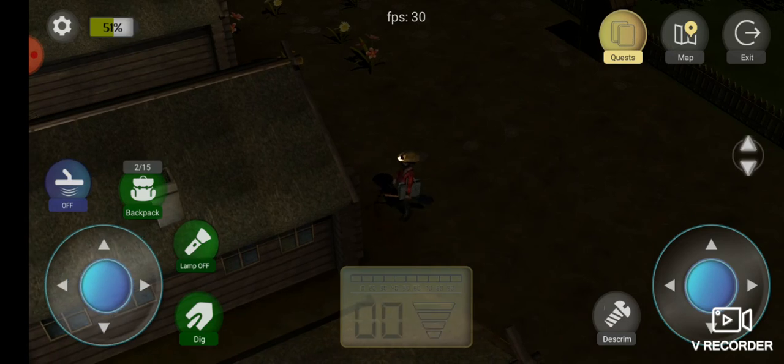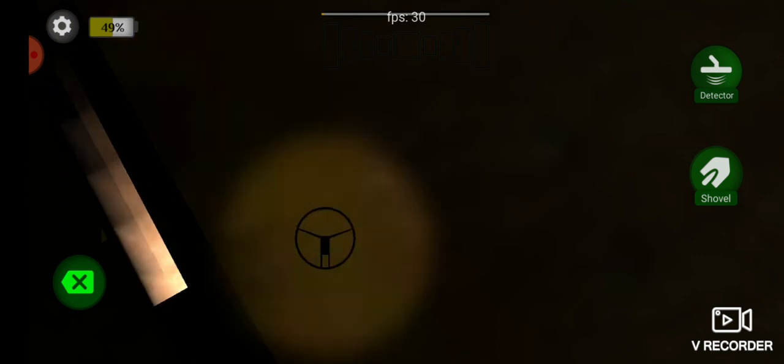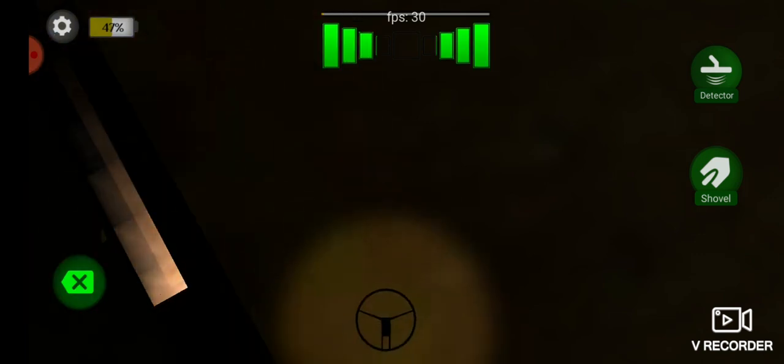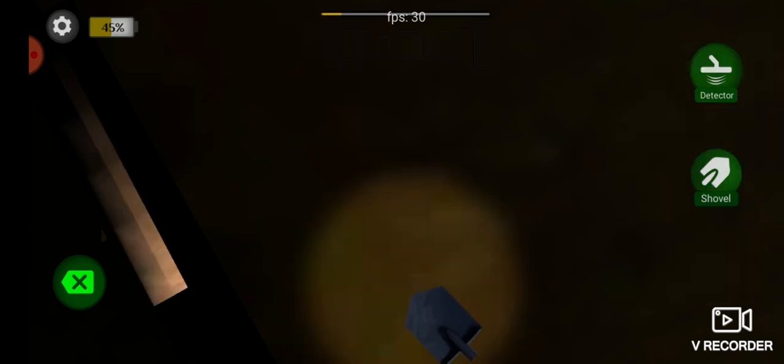Oh, this is a very low reading. I don't know what that means, but it's something, so we're gonna take a look at it. And once this field's done, we're gonna go over it in the discrimination mode to see if we can find anything else of value.